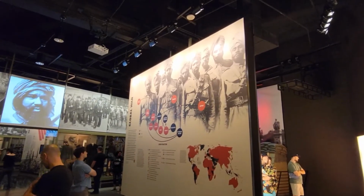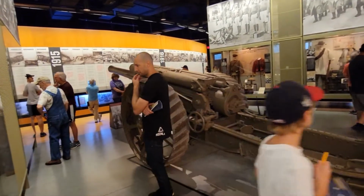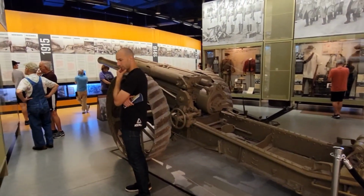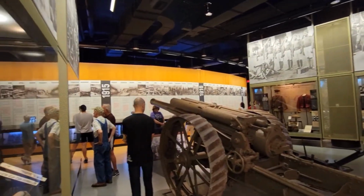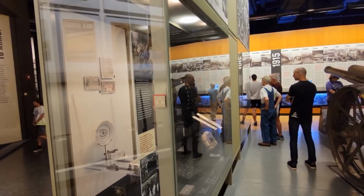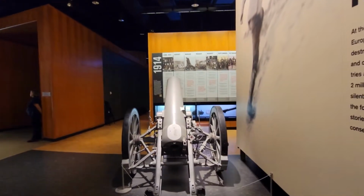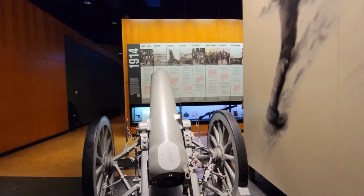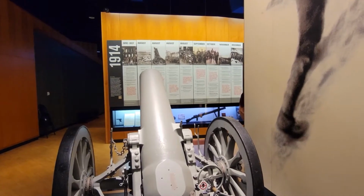Okay, and we have the global war map, and this huge howitzer, and we'll go right over there. We might detail a little bit of the timeline. I play a video game called Verdun, so we might go look at 1916, which is of great interest to me because that's when our video game takes place. I'm gonna pause it for now and we'll restart.